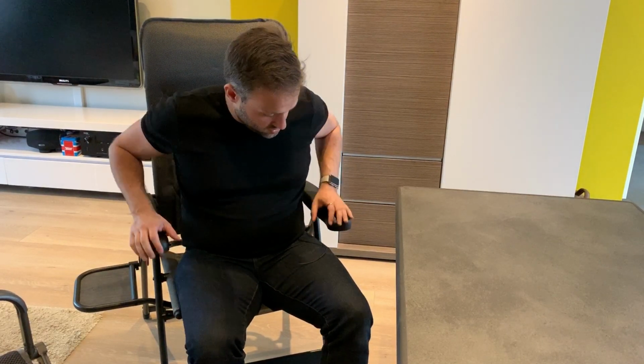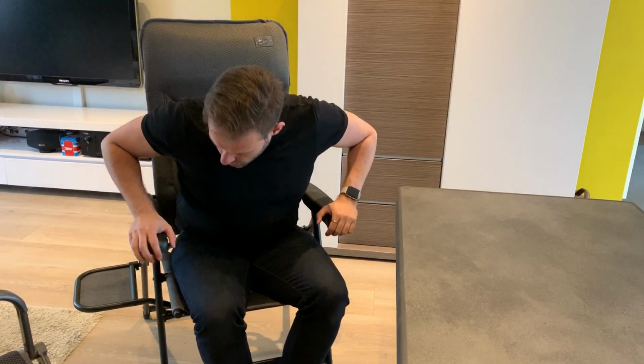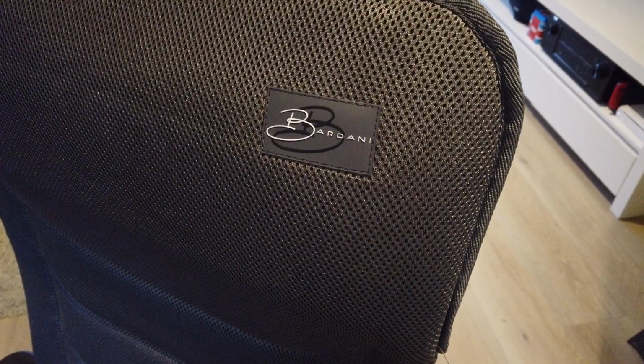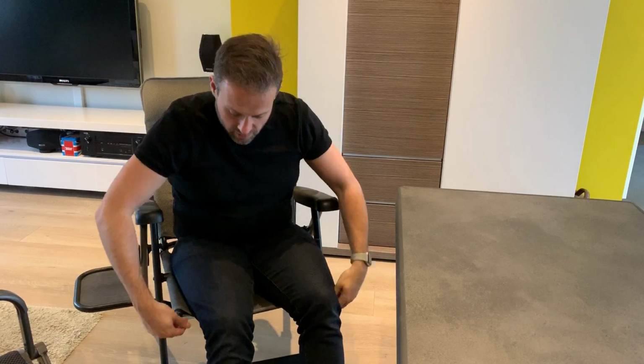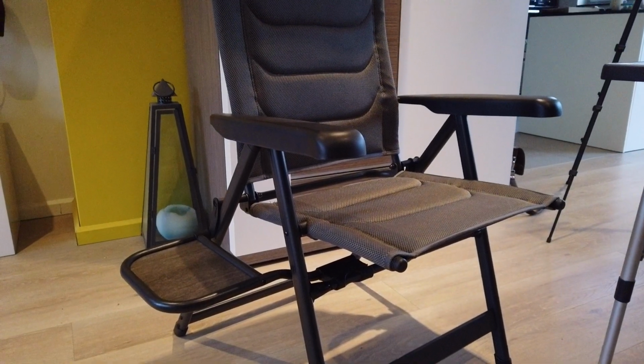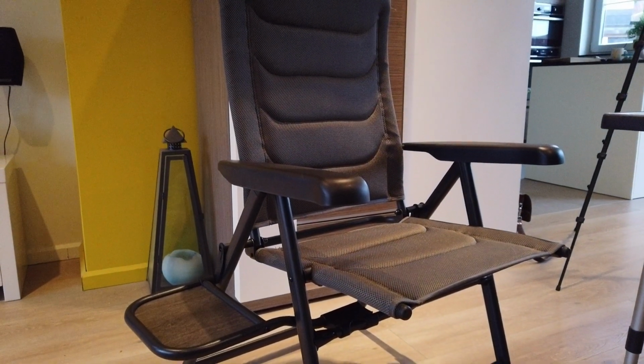Okay, so then let's talk about chairs. My wife and I couldn't really decide on which one we wanted. Well, basically she wanted this one. What's it called again? Bardani. So basically it's this relaxed chair. It's nice, it's cozy. It comes with this little foot bench that you can rest your feet on. But the downside to it is it does fold relatively thin, but it isn't small.